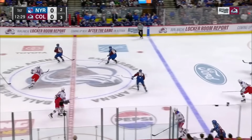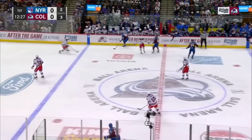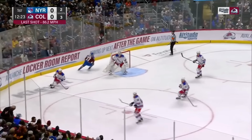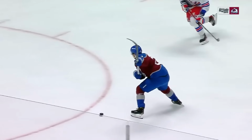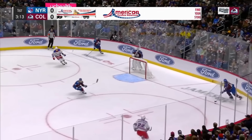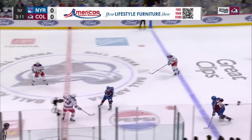Finally, Drouin will to Mikko. Rantanen slams it off. Drouin's got a streaking motion and a save by Shesterkin. Number one, we've got no score, but plenty of action. There's Georgiev. Finds Girard. Ripped up ice.